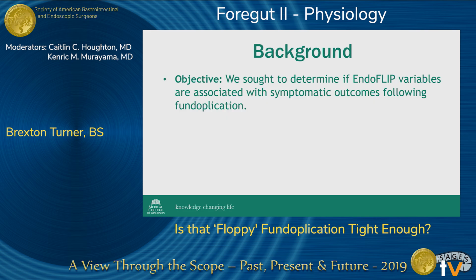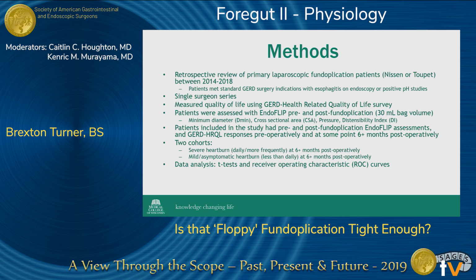And so what we wanted to do with this study is similar to the previous talk that was just given. We wanted to determine whether or not endoflip variables that we collected intraoperatively were associated with symptomatic outcomes following the fundoplication. So how do we do this? This was a retrospective review of primary laparoscopic fundoplication patients, including Nissen and Toupet, between 2014 and 2018. Everybody in this study met standard GERD surgery indications, either with esophagitis on endoscopy or a positive pH study. This was done by a single surgeon.